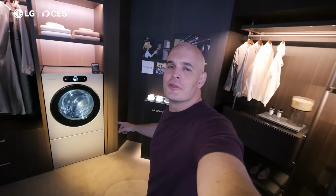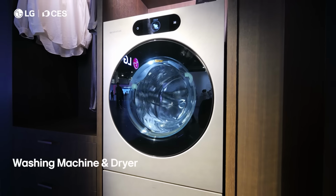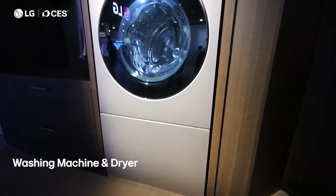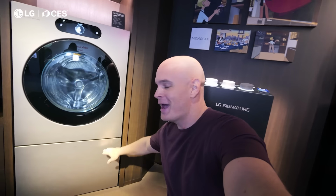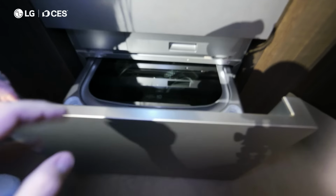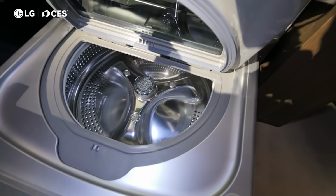Another thing I wish was in my life 30 years ago is an all-in-one LG Signature washer and dryer. Dirty clothes go in, get washed and dried, and clean clothes come out. And that's not everything. Down here at the bottom, there's also a sidekick washer that has just a smaller load capacity, so it can be having 2 loads at the same time.